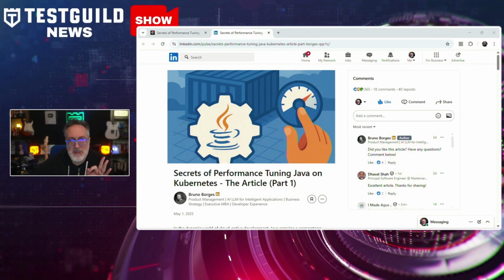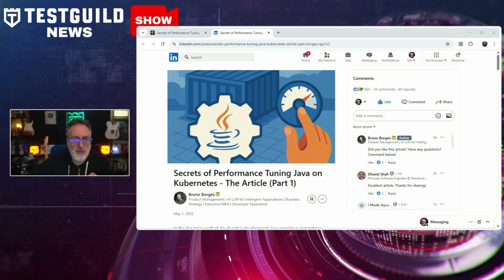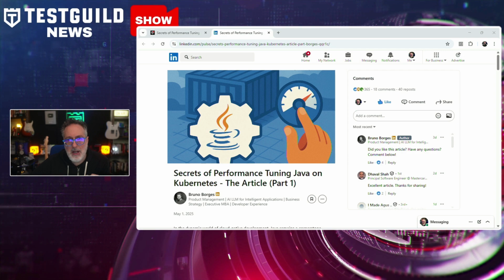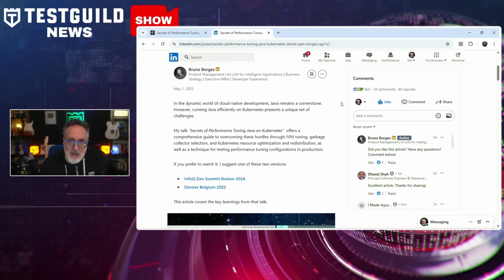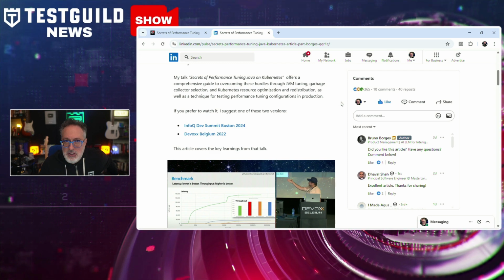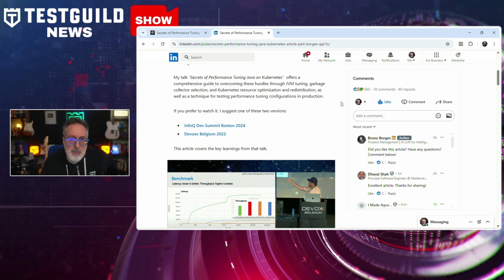All right, in performance testing news, I found a new series that just started. It's all about Kubernetes performance testing. So this LinkedIn article by Bruno delves into performance testing for Java applications deployed on Kubernetes platforms. The discussion addresses specific strategies and methodologies to optimize resource utilization, enhance response times, and assure scalable application performance.